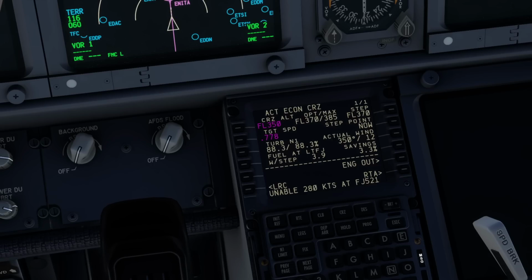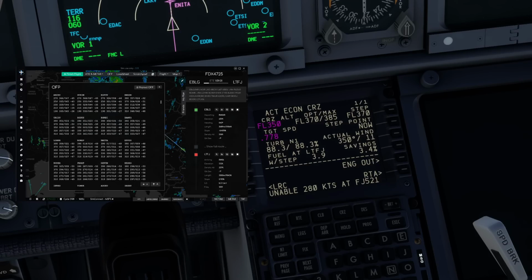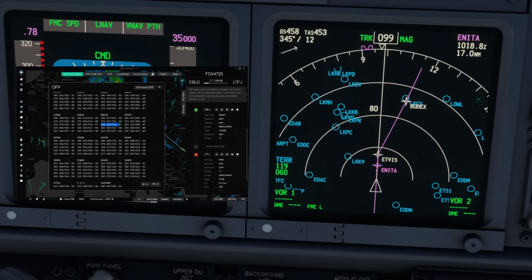So, with that information available, how do we decide then if we are going to conduct a step climb or not? Well, in order to review that, let's have a look into the flight plan once again and have a look into the wind data block. If we go down here, then let's pick the waypoint where we are currently flying towards, which, as you can see on top of the screen, is Enita. And looking at the winds over here at Enita, in flight level 350 the forecast is 345 at 12. Looking at the navigation display, we're 344 at 12, so it is a pretty accurate forecast.